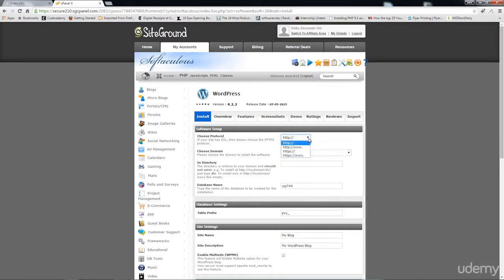As for the protocol, you can leave it as it is right here, HTTP. If you are working with an e-commerce store and you wanted additional security, then you would go with HTTPS. HTTP www is not necessary. You can stick with just a simple HTTP, which is what I use most of the time. Now, as for the directory, I advise you to leave this as it is.